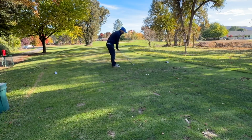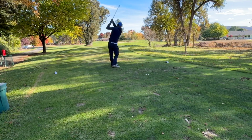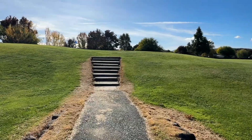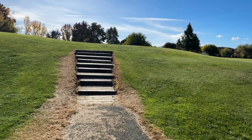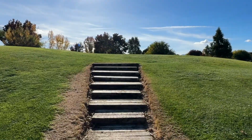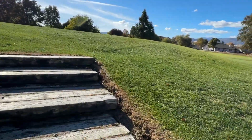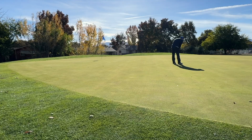Par 3, once again. This one, I played it almost a club longer because it was uphill, a little cold, and then I also don't think I hit golf balls as far as I think I do. So I think it's always good, if given an option, I always feel like I should try to probably play more club because that's probably realistically what I should hit. Like this little feature of these stairs, it's just a nice classy feature. And I put this right onto the middle of the green.